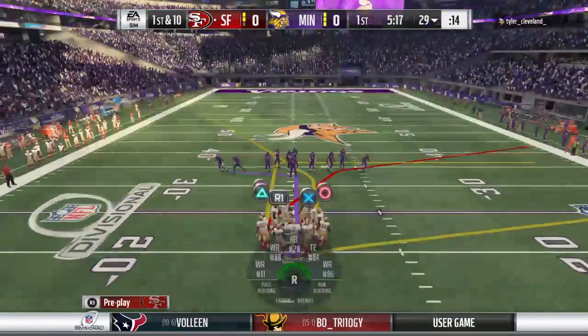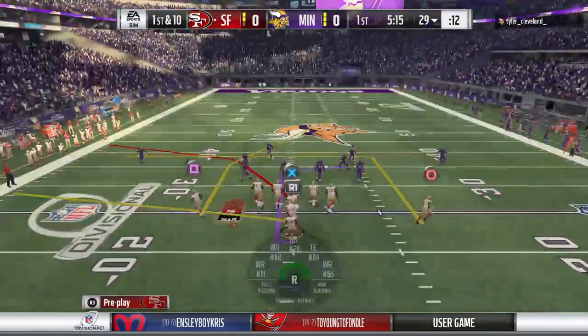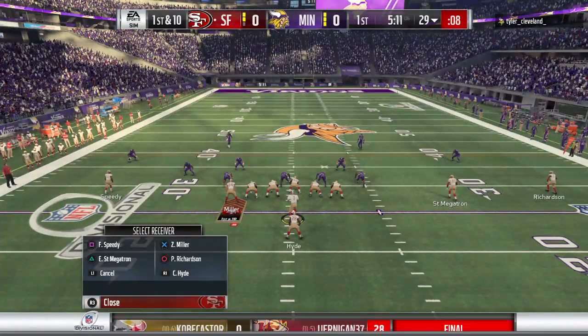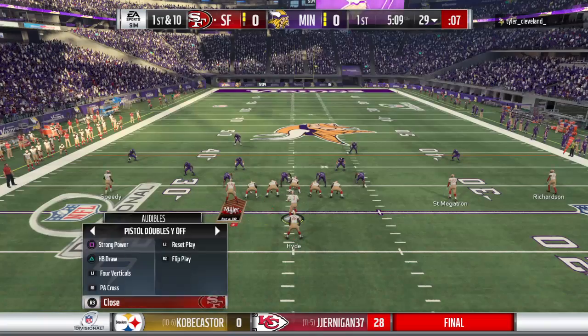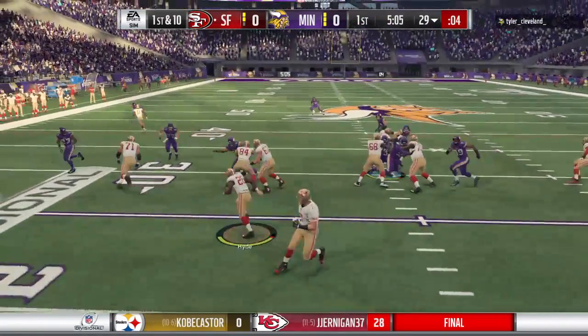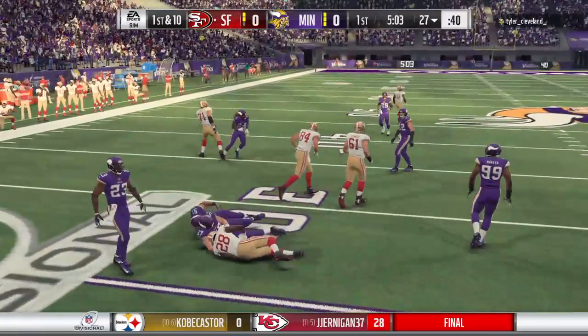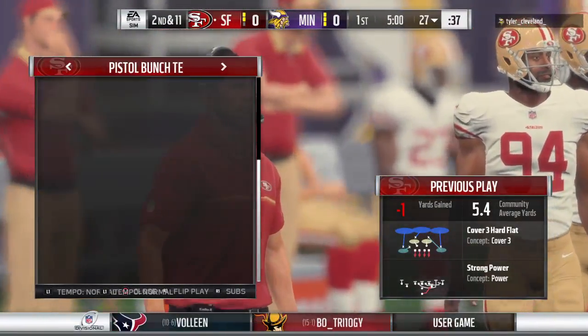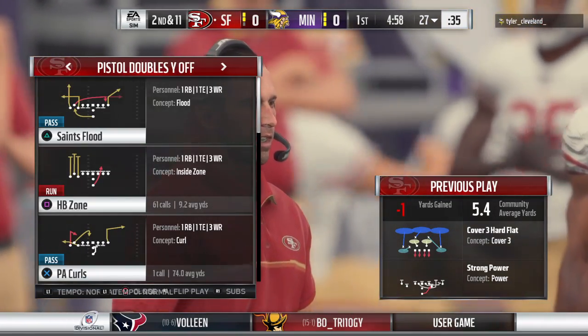Fresh set of downs here. Hurry up, let's go! They'll need to get the play off quickly. First down, a run with Hyde. And he is going to lose yardage here. That's going to go as a loss of a yard, and it'll be second down.